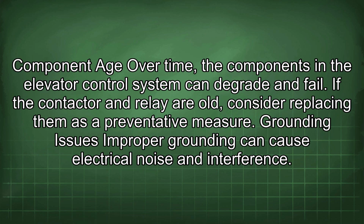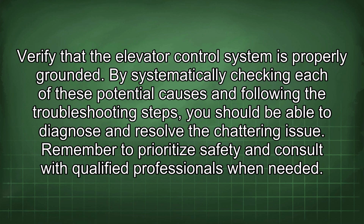Over time, the components in the elevator control system can degrade and fail. If the contactor and relay are old, consider replacing them as a preventative measure. Grounding issues: improper grounding can cause electrical noise and interference. Verify that the elevator control system is properly grounded.